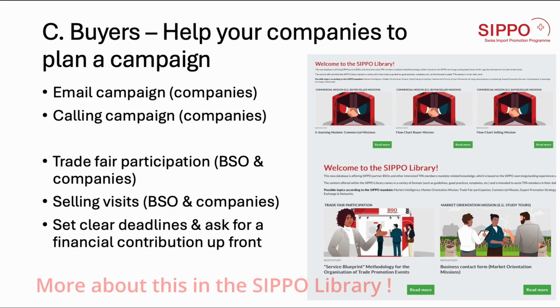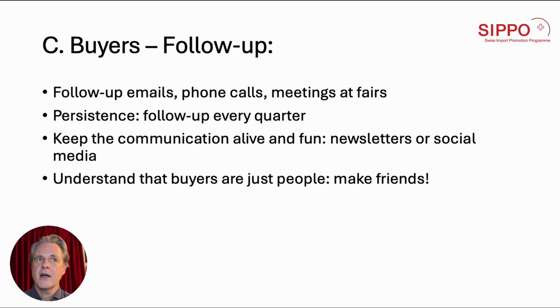Typically, it's good practice to visit a trade fair, the same trade fair, for 3 years consecutively, so you have a chance to visit the companies that are there, to see the buyers that you met last year again, and to increase your network. An important part of export coaching would be the follow-up part.